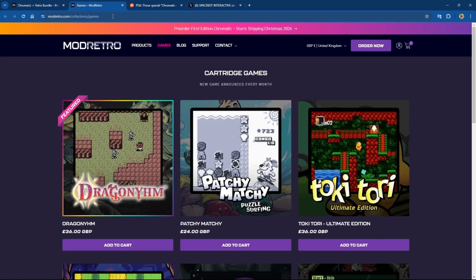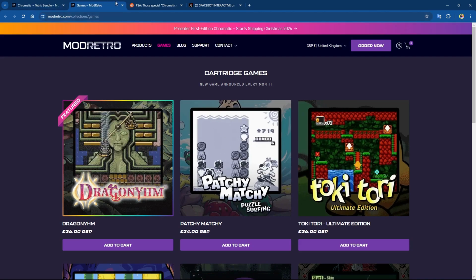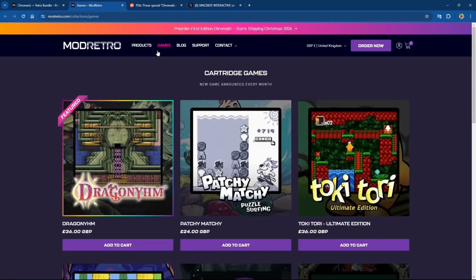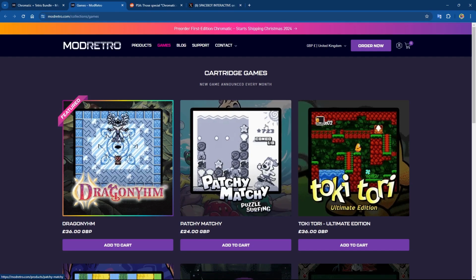If you've got the FPGBC, I think it's called, the kit that you make, that's very interesting. It's nice to know that they're not going to be locked down, and I hope all of this is correct and it works. I'm basing this off a Reddit post, but I don't see why someone would go to the effort to put a post out there with complete BS. I do hope everything is right, and I do hope when these cartridges come out, anyone that wants them can use them on devices such as the Game Boy, Game Boy Color, and the Analogue Pocket, which I absolutely love.